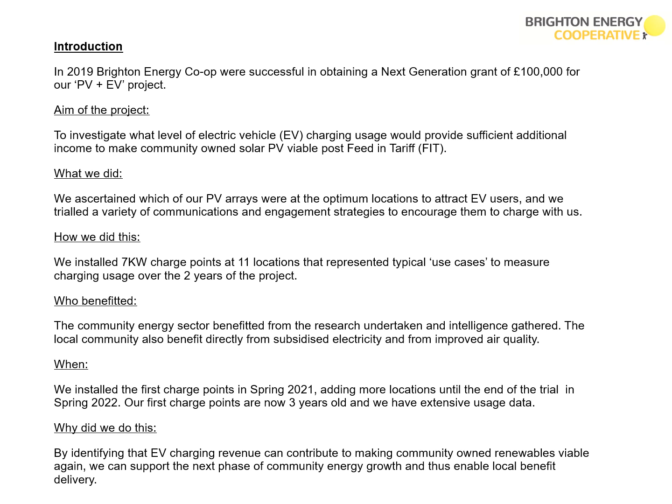How did we do this? Well, we installed 7 kilowatt charge points at 11 locations that represented typical use cases to measure charging usage over the 2 years of the project. And who benefited? Well, the community energy sector benefited from the research undertaken and the intelligence gathered. The local community also benefited directly from subsidised electricity and from improved air quality.